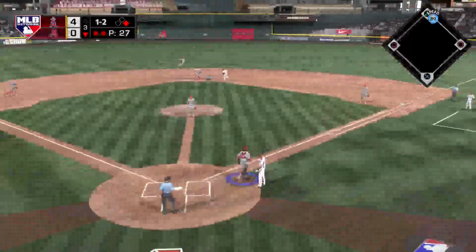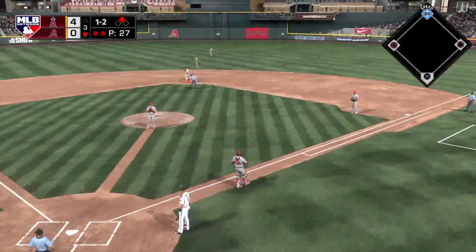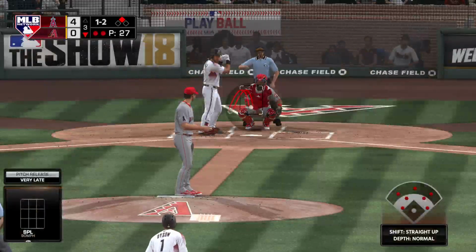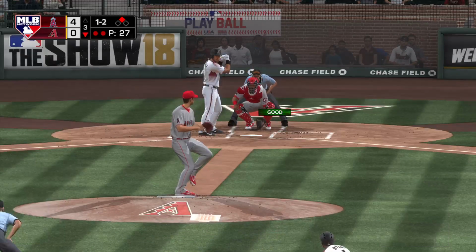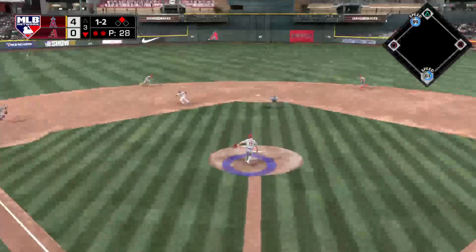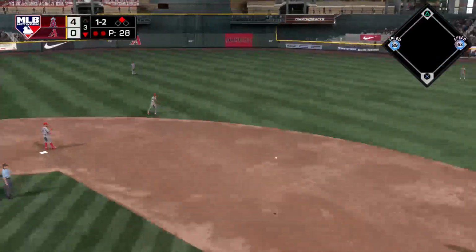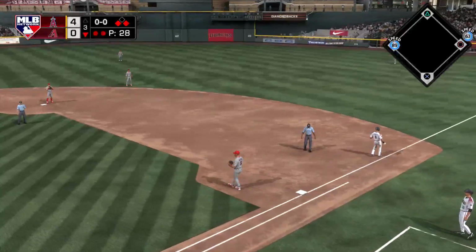And this one's in the dirt. And that's going to wipe away the possibility of a double play as the runner moves into second. The 1-2. Ground ball sent back up the middle. Simmons has it. Throw won't get him.